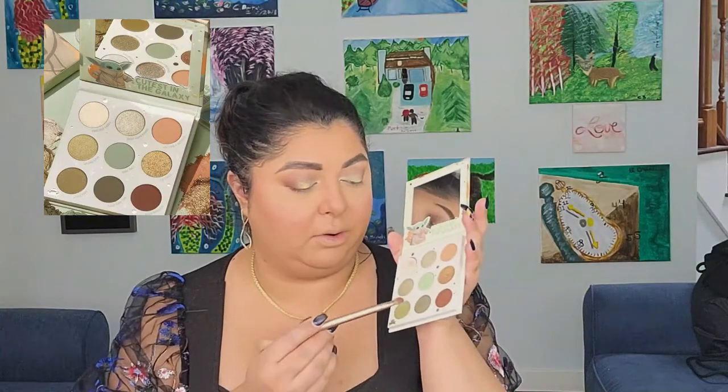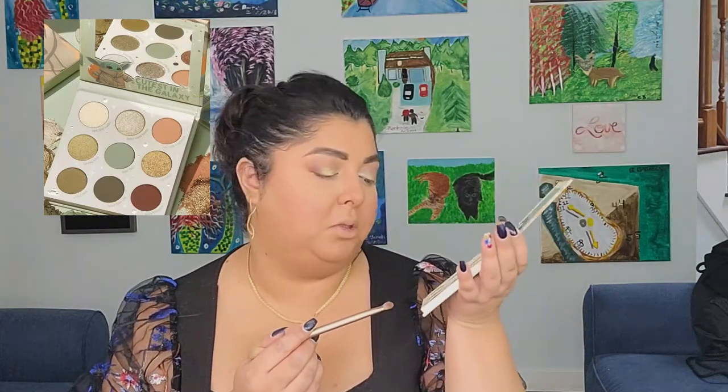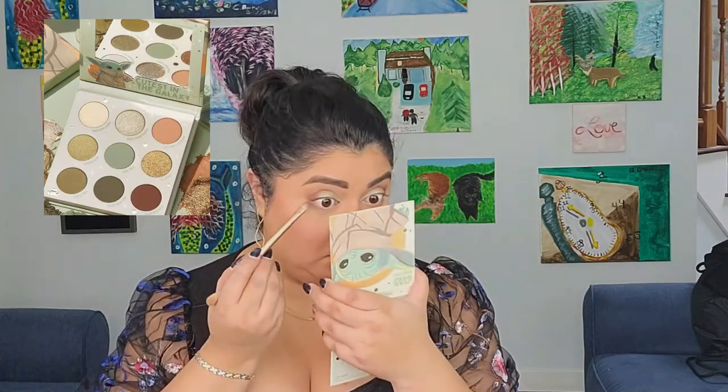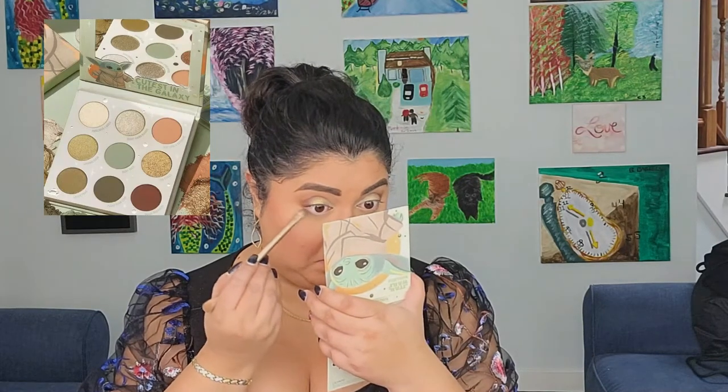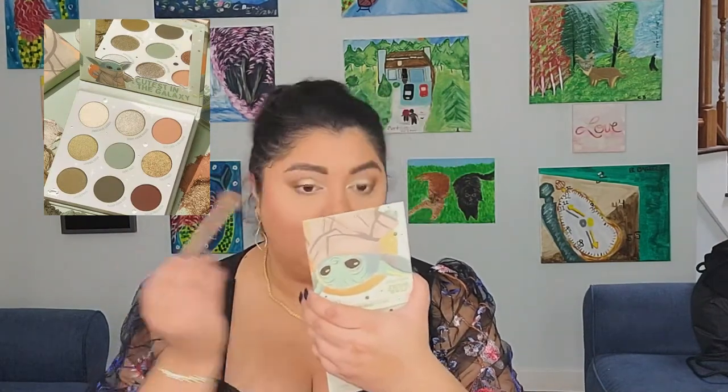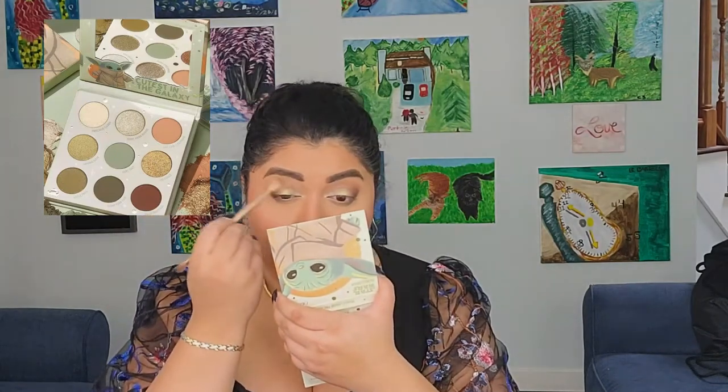Now, next thing, let's see what we're going to do under my eyes. I'm thinking the best to go will be this dark green, I think. That is called Float Your Crib. Yeah, I'm just going to do this one under the eyes. And I'm just gonna blend a little bit under the eye area, and then on top a little bit with just a clean brush.